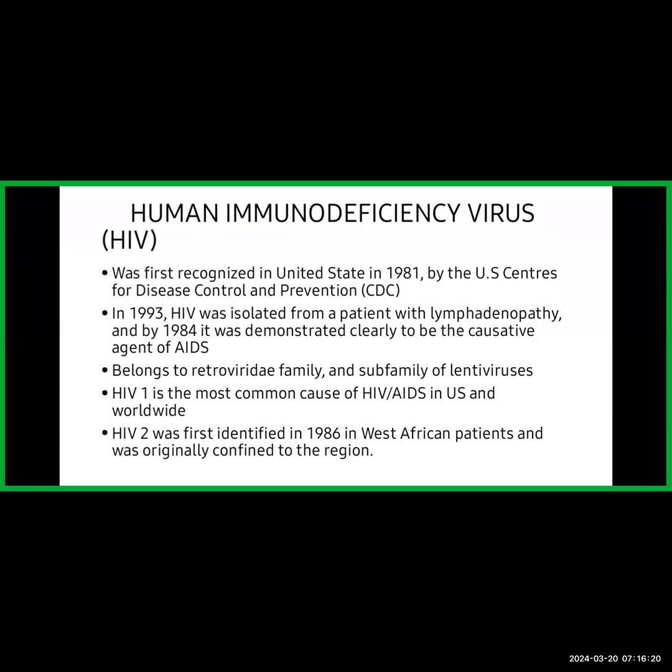Again, some men developed Kaposi sarcoma and some other AIDS-defining illnesses. So an alert was put out by the US CDC that there could be a background cause related to that. The studies continued until 1983, when HIV was isolated from a patient with lymphadenopathy. And by 1984, it was demonstrated clearly to be the causative agent of AIDS.